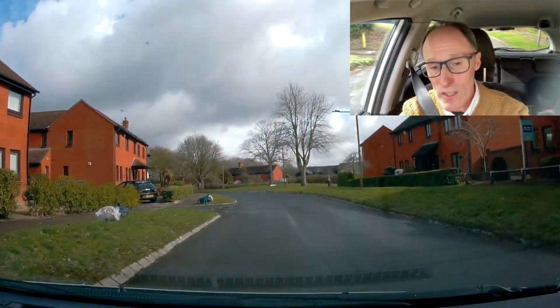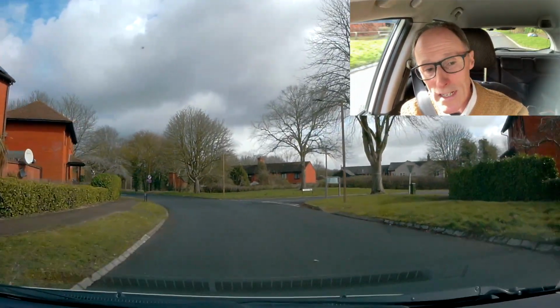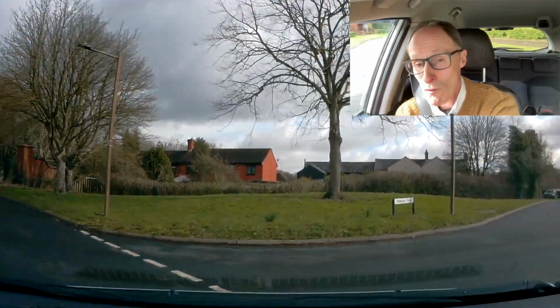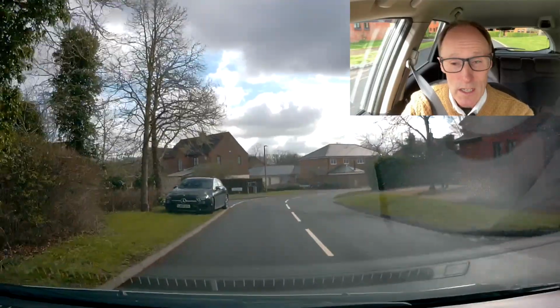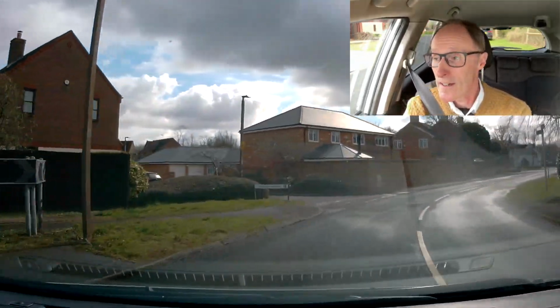Centre mirror right, signalling now. It's a bit of a left bend, so I've got to be careful, nothing's coming in. Braking, covering the clutch just in case I have to stop. Checking, and going. And I got my speed right down then because it was a dangerous left bend with a right turn on it. So remember, if it looks dangerous or looks dodgy, it's probably going to be trickier.